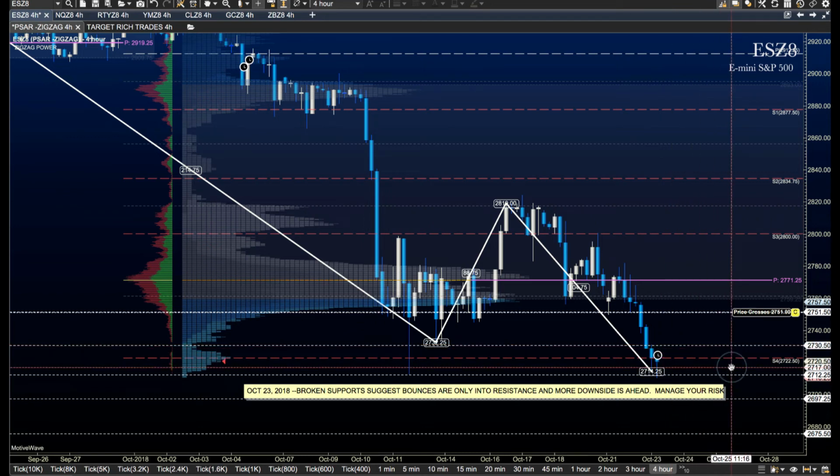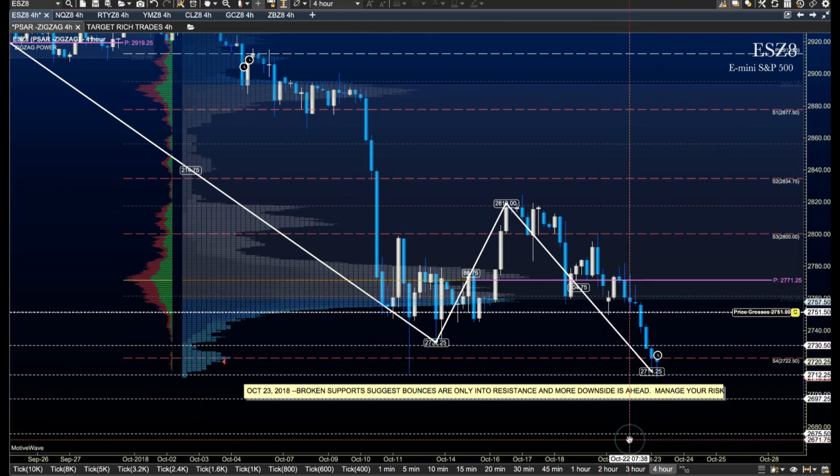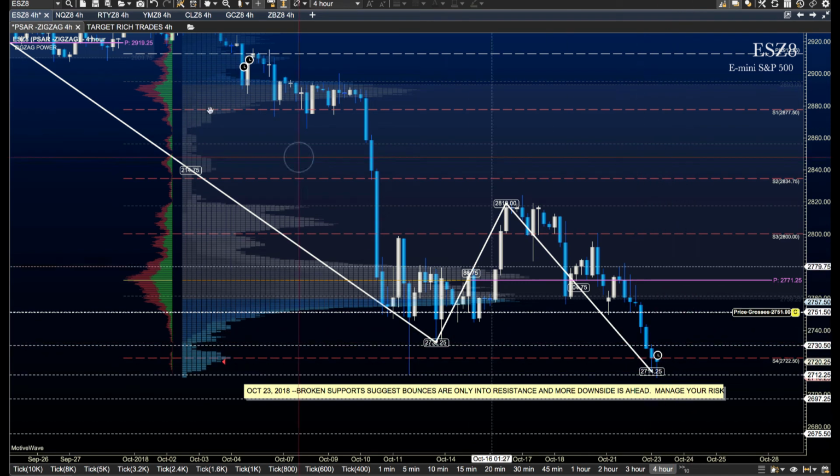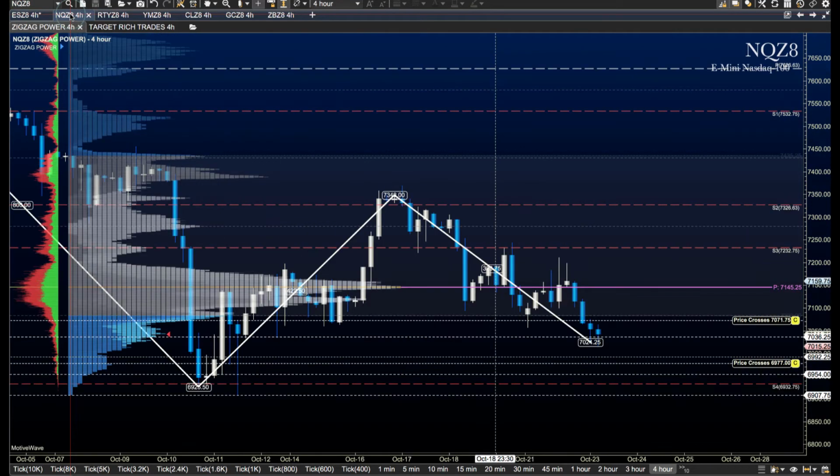And if it begins to hold this edge, then you'll have yourself a bounce pattern. Do I think it's a bounce? Yes, I do. I do think it's a bounce zone. So if you want to trade that intraday bounce, great. Otherwise, just wait for the resistance edges to go short. Otherwise, you're going to expand your risk dramatically.